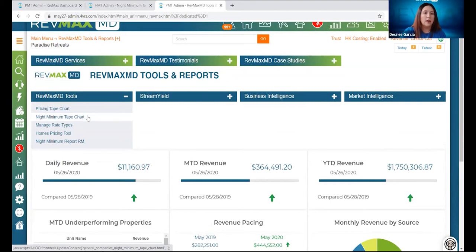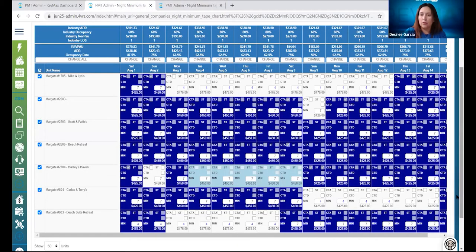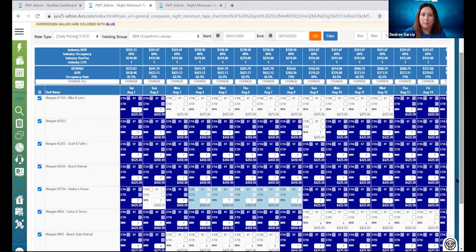And then I'm going to jump right into more of our advanced tools. We'll touch base on our pricing tape chart throughout the call, but right now I'm going to quickly jump into the nightly minimum tape chart because that's where some of our newest features are. When you click into your nightly minimum tape chart, you're going to have these boxes here. You have a close to arrival box, a stay through box, and now a close to departure box.